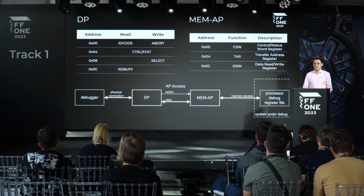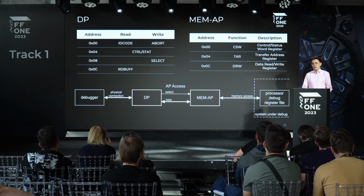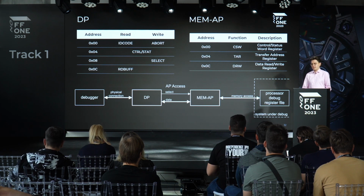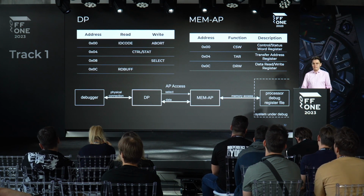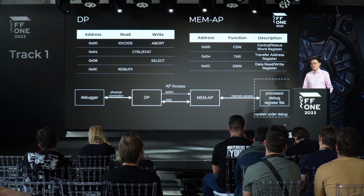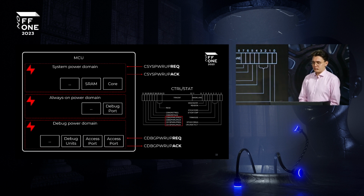As to the access port registers, for the memory access port, there are more registers than the ones listed here, but we need to know three of them. CSW allows us to configure the operation to indicate the number of bits in this operation, like 32 or 16 or whatever. The address register allows us to set the transfer address, and the data read-write register allows us to read and write.